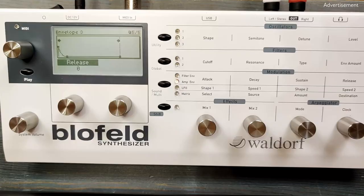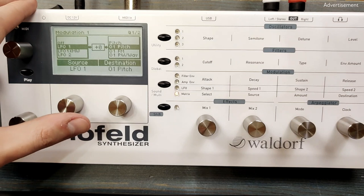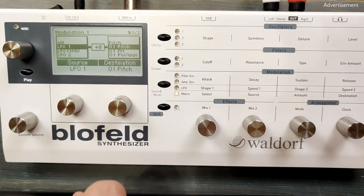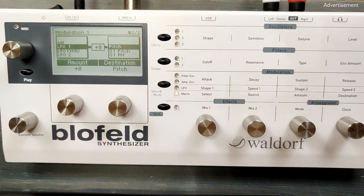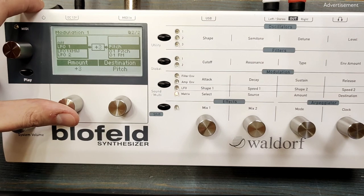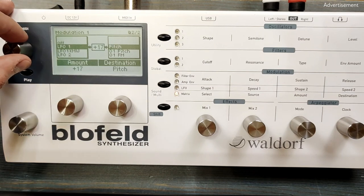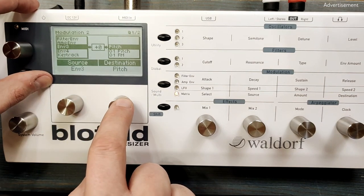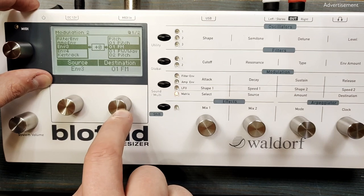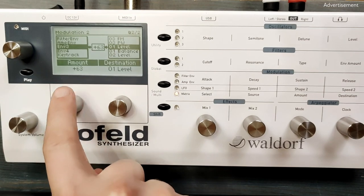We can also apply this envelope in the modulation matrix to oscillator 1. In the first modulation slot, I want to add some vibrato, which you heard in the original as well, with 17. And in the second modulation slot, we are going to use envelope 3 to control the level of oscillator 1 all the way up to 63.